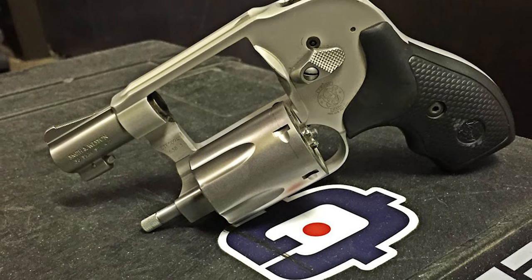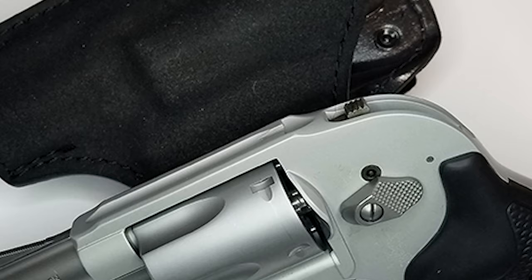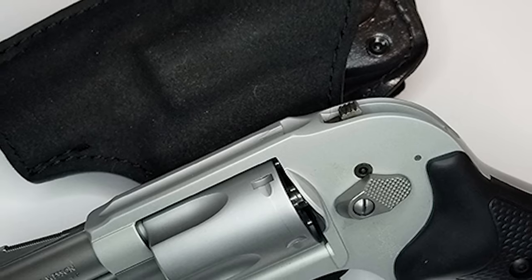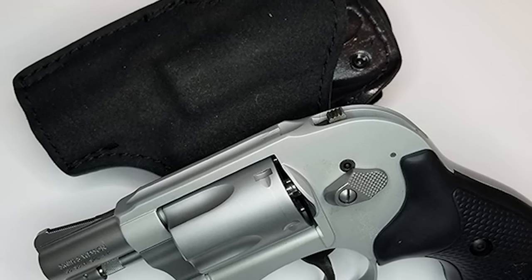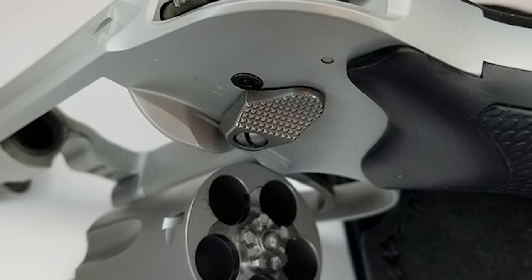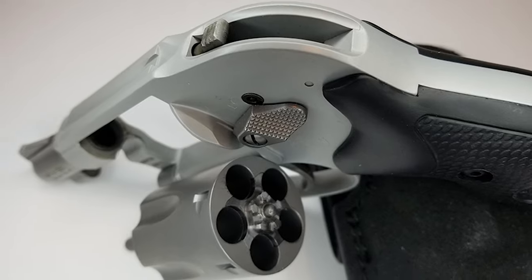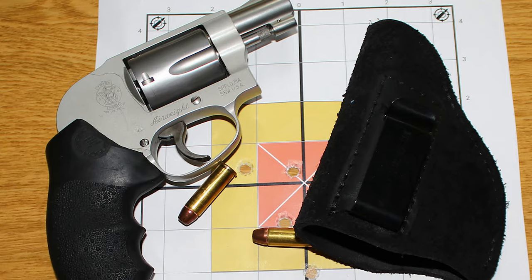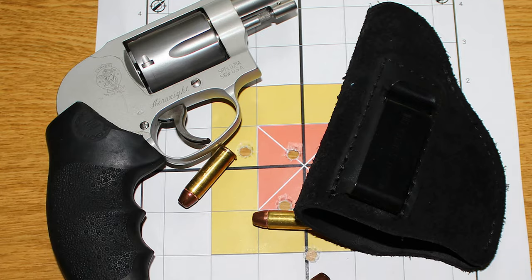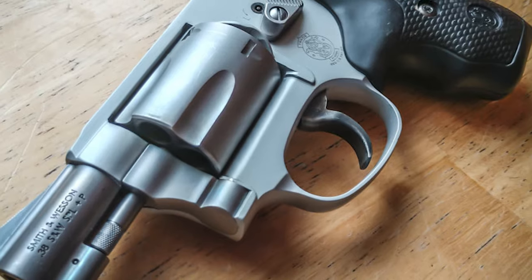A distinctive feature of the 638 is its hammer assembly, which presents as a straight, knurled bar that protrudes minimally from the top of the frame, being partially shrouded by the aluminum housing. The primary advantage of choosing the 638 is its single-action firing capability. This model allows for traditional single-action firing by manually cocking the hammer before pulling the trigger, as well as double-action operation by simply pulling the trigger.